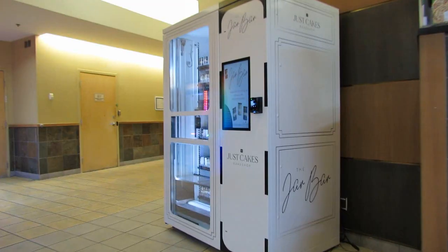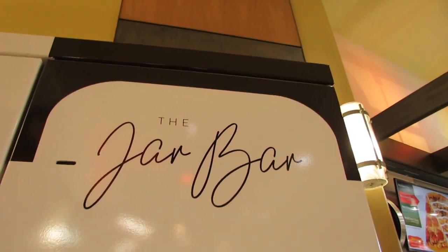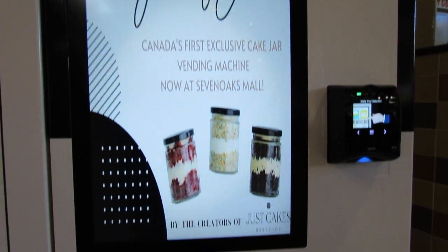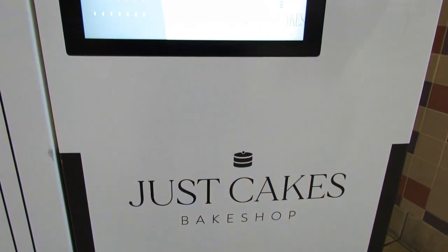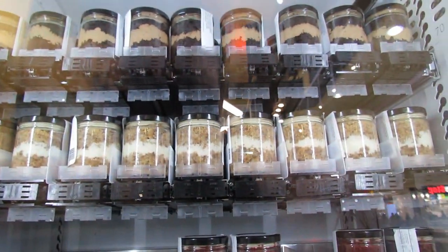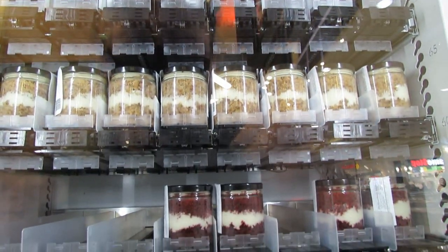Oh, I think I see it. I think it's over there in the corner. Well, there it is. The jar bar. I've never had cake in a jar, but I hear it's a thing. These are brand new for Canada in terms of vending machines. I think they got one in another mall, but I'm here now. Let's see what they got. Oh, is it refrigerated? I think so. Got a couple different selections.